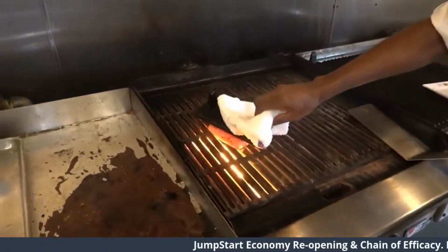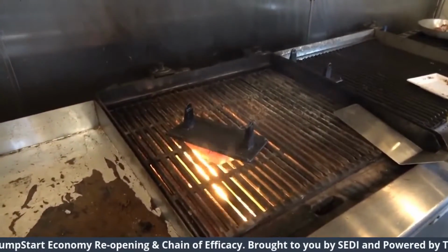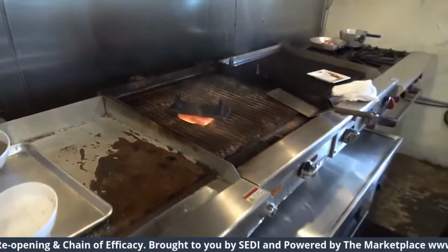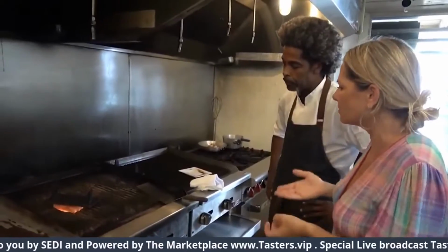I like to grill just to get those pretty grill marks. Don't press it, just sit it, let it rise. Now, mahi doesn't take long to cook. Okay, so if you're on a high heat on a grill, what do you recommend?